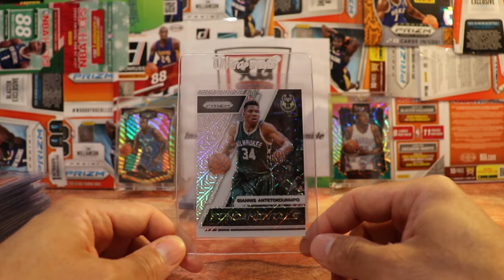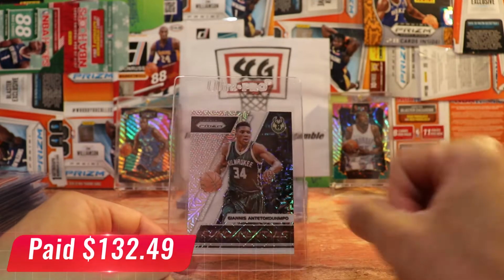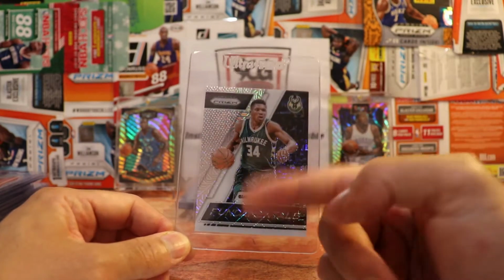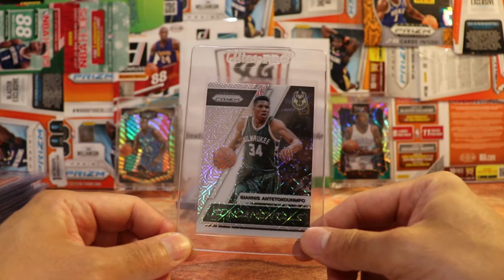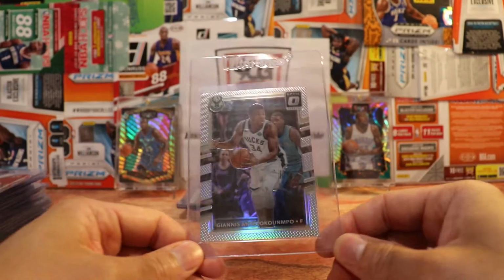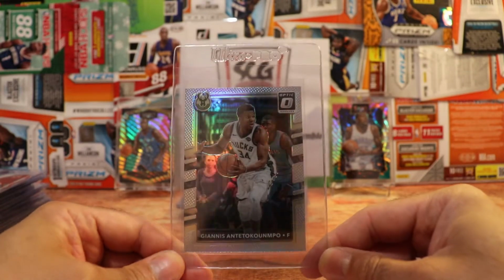This is a Giannis Fundamentals insert. Obviously I would want this in his base card instead of an insert, but I actually like the look of this. To me, everything just matches well on this card. Like the Mojo, these are out of 25. Here's a Giannis 2017-18 Optic Hollow.